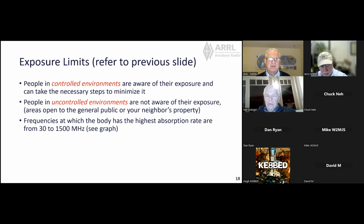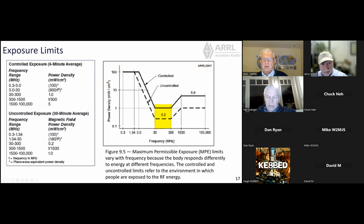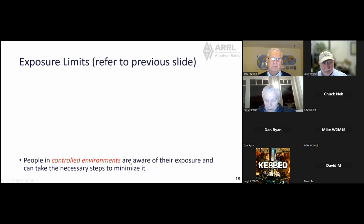Now, exposure limits. We already talked about that. Exposure limits, controlled and uncontrolled, and the frequencies at which the body has the highest rate of absorption are in 30 megahertz, the highest rate of 30 megahertz. Well, they say 30 to 1500, and it's really 30 to 300. Yes, you'll see that in the UHF and the super high frequency area, it's lower than in the low frequency, but it's still much, much higher than the VHF area. Okay.